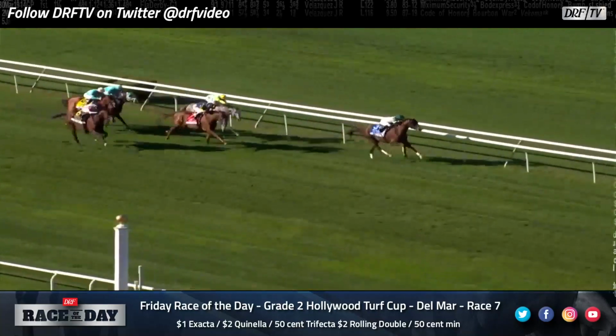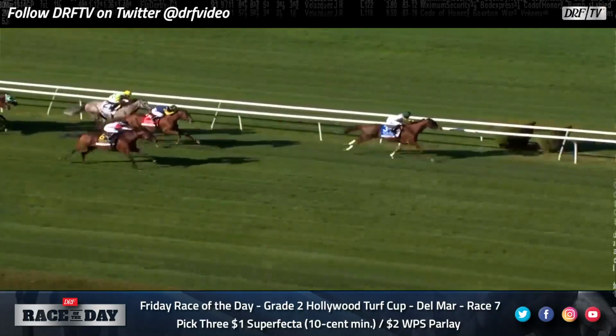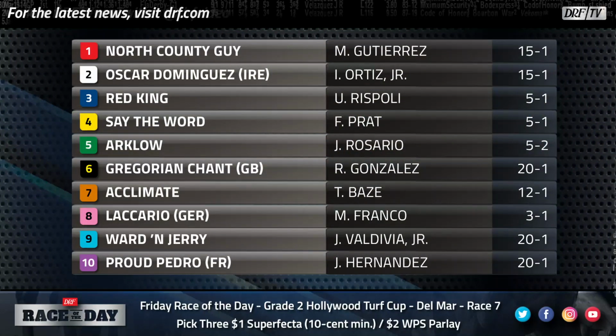Yeah, I agree with all that stuff. His form is actually pretty good. And when he got over here last time, I thought he ran well. Around that final turn of that race, he had Sadler's Joy right to his outside, so this horse really couldn't get clear until the top of the stretch. I thought he put in a nice run at the end of that race. Ward and Jerry is the number 9, another horse that had been offered for a tag in the summer of 2019.